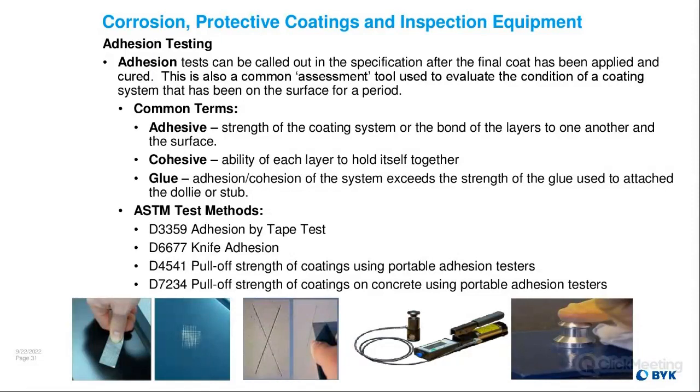Last thing I want to talk about, with gluing dollies to steel, you want to make sure in a specification what the process is. Typically, you're just going to glue that dolly to the steel, let the cure happen, and then you run your adhesion test. But every once in a while, the specification will call for a scoring. There's a scoring tool that you can use to score around the dolly to get the coating down to bare metal. It's not very common. That's argued about a lot too, and I always just say, what's it called out in the spec? But with D7234, with the concrete, you always score the coating down to the concrete. So just two last pointers there. And that is about it.